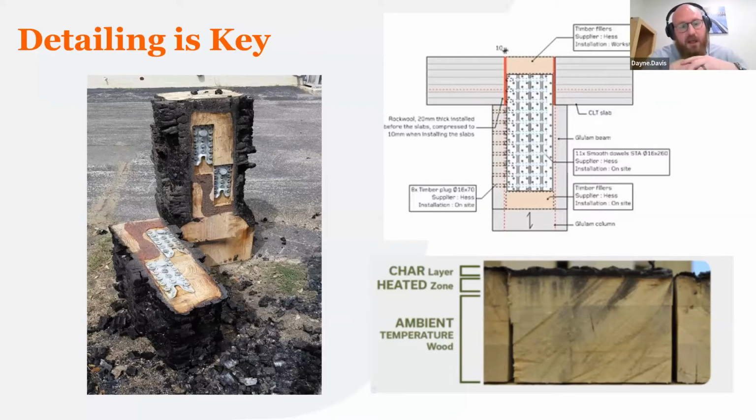On the picture there on the left, that's some testing that we've done previously with other glulam suppliers internationally to show you exactly what it would look like in the event of a fire. So that's our design on the top right. And then in the event of a fire, that's the representation of what it would look like after the fire. And as you see there, the connectors are protected. The building will not fall down. Essentially, the timber is acting as an insulator to protect the steel or aluminium connectors.